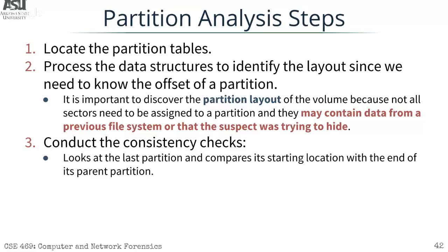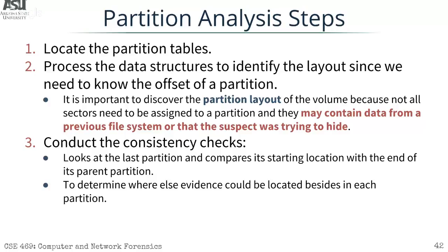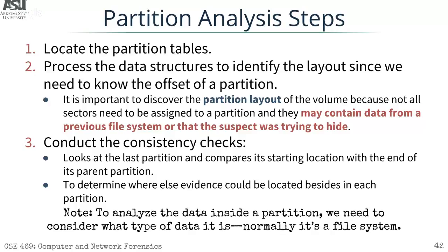So we're going to conduct some consistency checks, look at the last partition and compare the starting location with the end of its parent or previous partition. We also do consistency checks to determine where else evidence could be located. In order to analyze the data inside a partition, we've got to know what kind of partition it is. Most of the time, it's going to be a file system, because there are other cases where it could be swap space or a database, which has a completely different structure than a file system. But we need to know that. We need to know what the structure is inside of it as well.